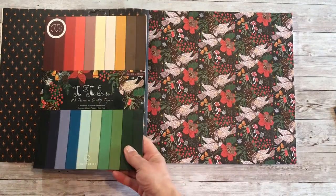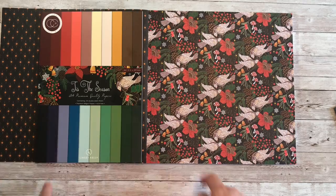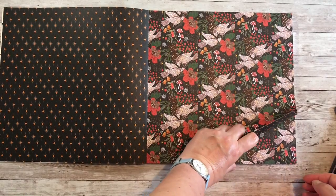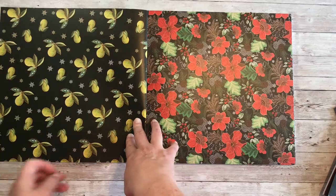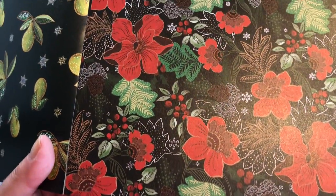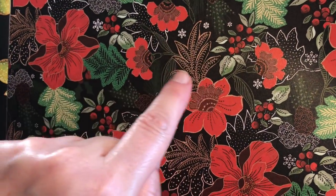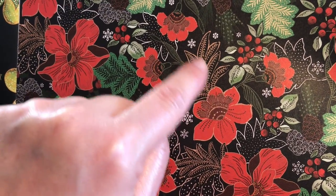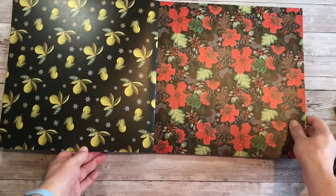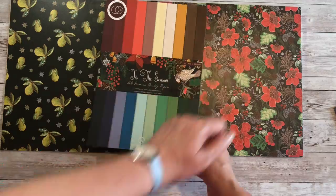Let's bring in these papers and you can see how these reds and these greens and the bit of the black here really works with this style of paper. We've got quite a few designs to be working with. So look, you've got the pears, you've got the poinsettias again, but they're a little bit different. They might be another flower, they could be completely made up. But we've got the same designs as we had in Enchanted Jungle, these little tiny strokes and dots within the leaf and the floral designs. So very quickly again, look, you've got your greens on both sides and your reds.